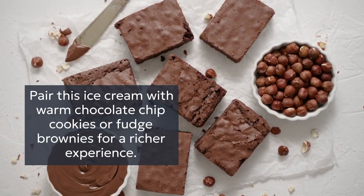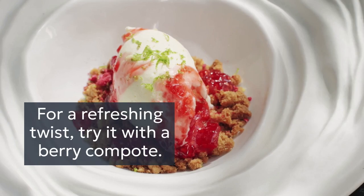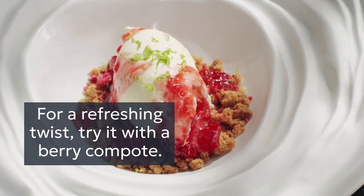Pair this ice cream with warm chocolate chip cookies or fudge brownies for a richer experience. For a refreshing twist, try it with a berry compote.